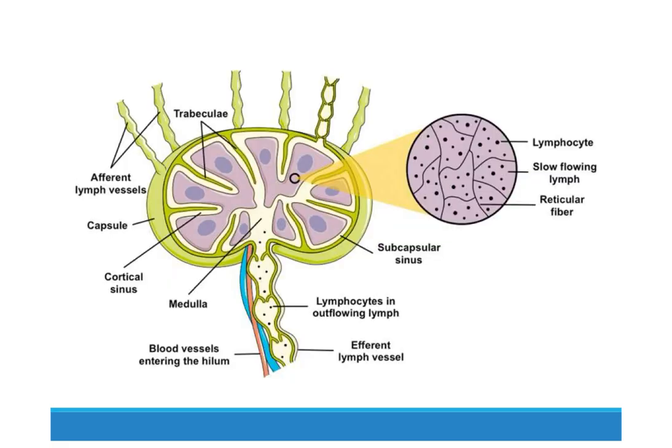Here's a diagram that's just showing, again, many ways into a lymph node, but only one way out. And within the lymph node in these various chambers, we have various lymphocytes, and the lymph has been slowed down so that there's plenty of time for the lymphocytes to act on the pathogens and destroy them.